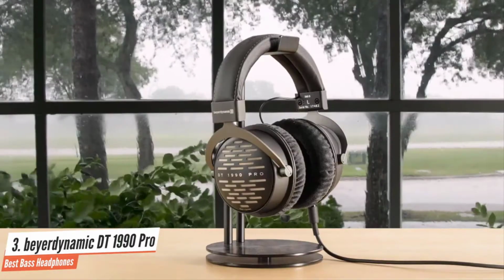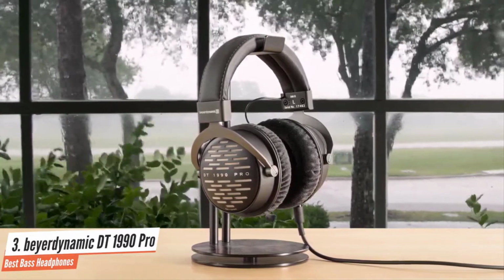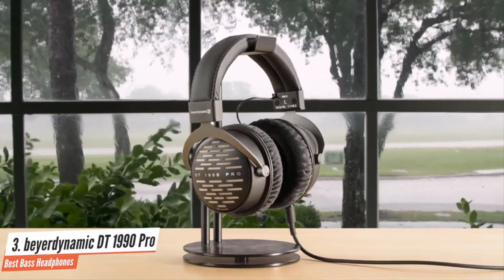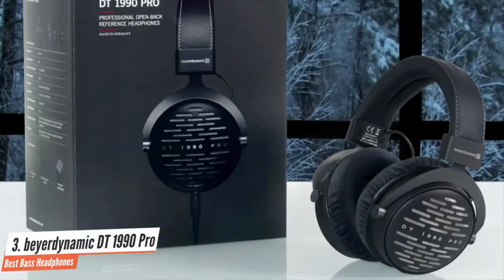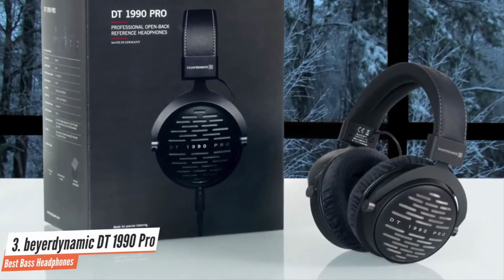Bass is a highlight of the headphones, providing great slam, speed, and depth. The pace, rhythm, and timing of the DT1990 Pro are truly addicting, and if you're like us, it'll be tough to resist the urge to tap your toes along with the music while they're on your head.